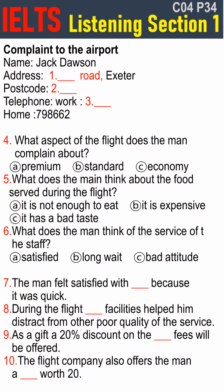You have reached the complaints department. How can I help you? Yes, hello there. I am phoning to make a complaint regarding a flight that I took with you recently. Okay, there are some details I will need to take from you first. May I have your name, please? Jack Dawson. That's D-A-W-S-O-N. And your address? It's 33 Hillcrest Road. That's Hillcrest. 33 Hillcrest Road. Is that in Exeter?